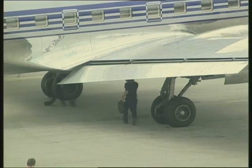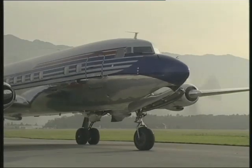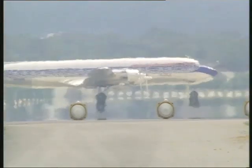During the extremely labor-intensive restoration, the plane was taken to pieces and completely reassembled. The airplane is to become the flagship of the Flying Bulls, a fleet of airplanes belonging to a certain energy drink producer from Austria. This is an unusual airplane with a colorful past.